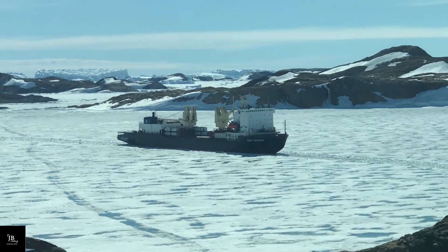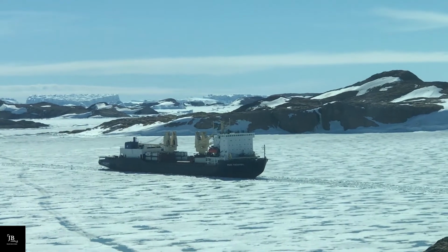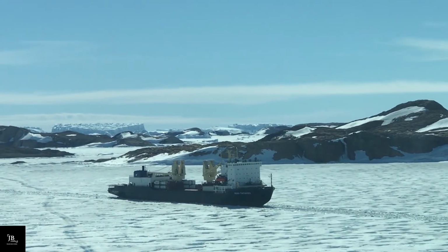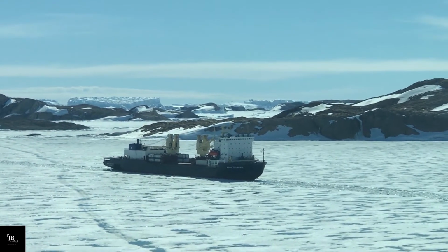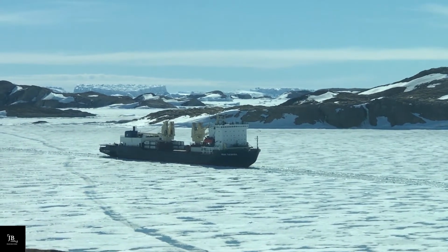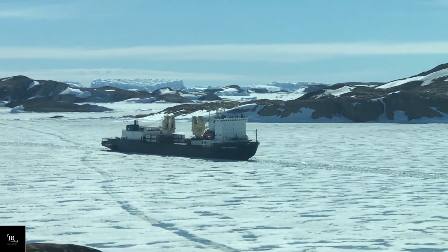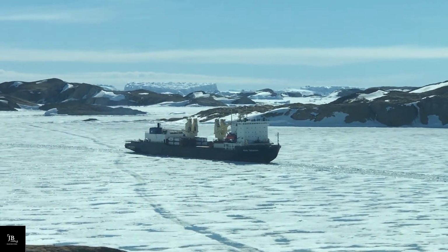Usually, this kind of icebreaker, this one is not a class 1 icebreaker. The name of this ship is Ivan Papanin. This was used by the Russian Navy. This is a pretty old ship but a very strong ship. This particular ship can break a sea ice thickness of around 1.5 meters. 1 to 1.5 meters, it's okay for the ship to break, but if it is going to be more than 1.5 or 2 meters, this ship will have a tough time.